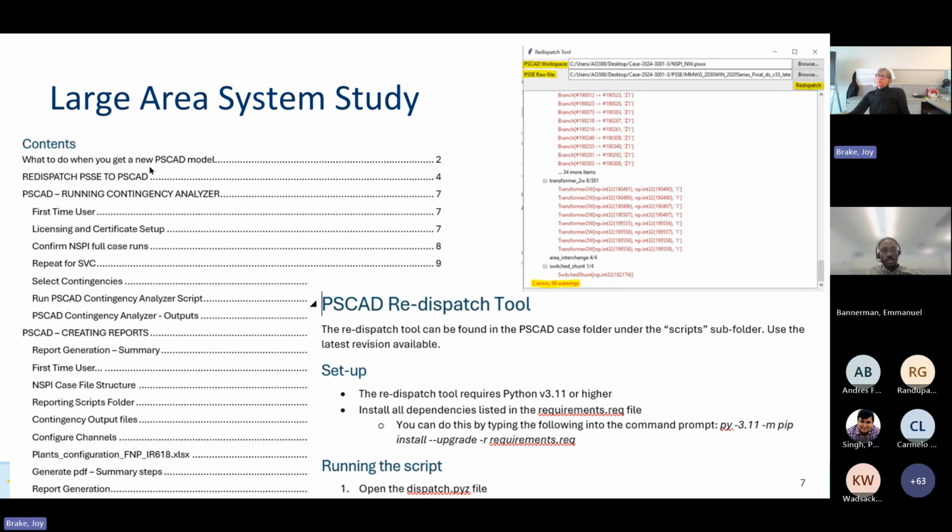So Linda here, what do you do when you get a new PSCAD model? So she had a new study, an interconnection request for a wind farm. So first thing you do is you redispatch your PSSE to PSCAD. You have your PSSE case, so your RMS case, the case that you created your PSCAD case from. You make the changes in your PSSE case, your RMS case, and then you import those changes into your PSCAD.